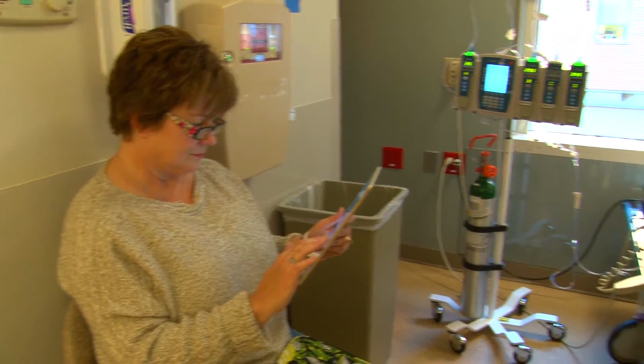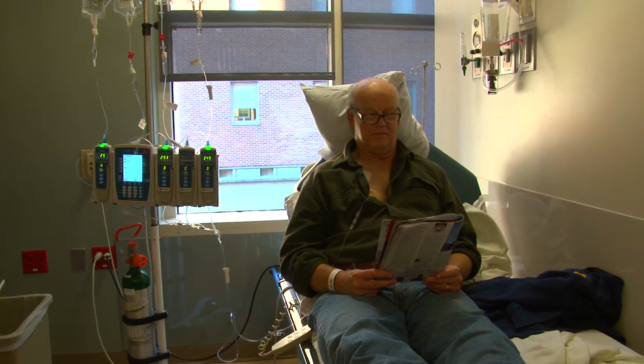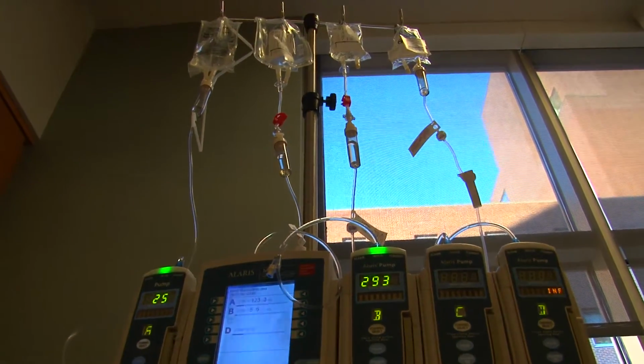Patients and their caregivers are often faced with scheduling their lives around their chemotherapy appointments. Some of Mike Britt's chemo is required to be given at Johns Hopkins, but not all of it.